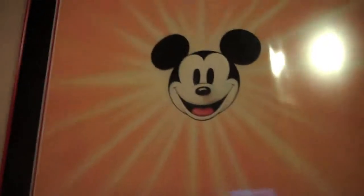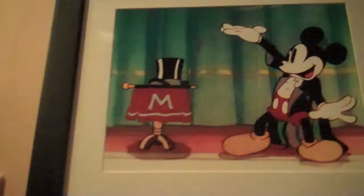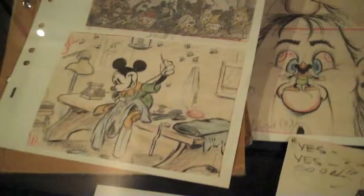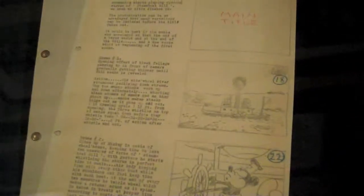And here is a nice little picture of Mickey Mouse's face. This is a picture of Mickey Mouse in The Band Concert in 1935. This is Magician Mickey, which was released in 1937. Oh my goodness. These are the storyboards for The Brave Little Tailor back in 1938. This is the original animation script for Steamboat Willie, you guys. Check it out. The text was typed by Walt Disney, and the sketches were done by Ub Iwerks. This is from 1928.